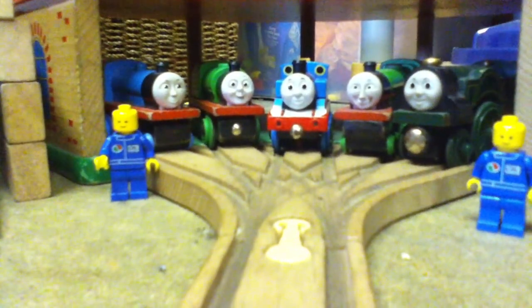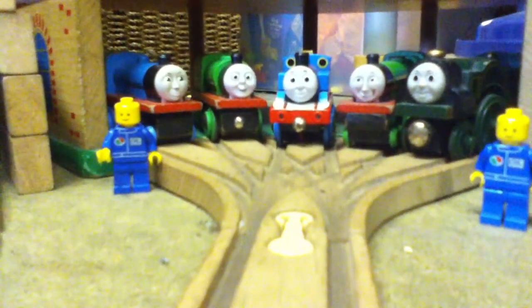For this video I'm just going to be showing my new layout that I'll be using for the remainder of Season 1 and hopefully for Season 2 as well. Because I have to admit it's one of my favourite layouts. So yes, here's Tidmouth Sheds then.